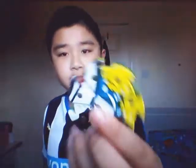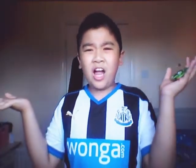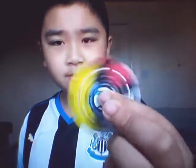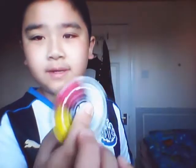And this one right here. Oh yeah, and one that comes with marbles as ball bearings. Why ball bearings? My personal favorite has got to be this one because it's got ball bearings and it spins for a very, very long time compared to my other one. My other one spins for like 1 minute, which is pretty bad, but at least it was an LED one. I really like this fidget spinner.